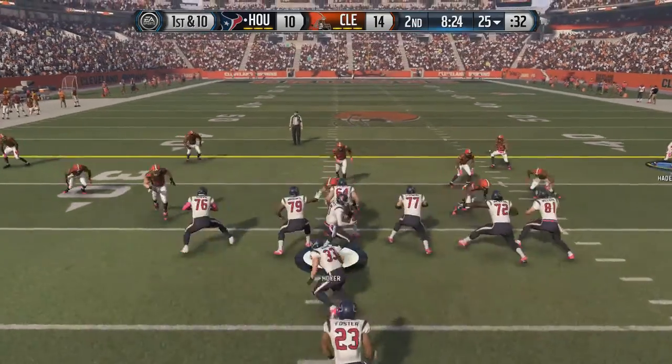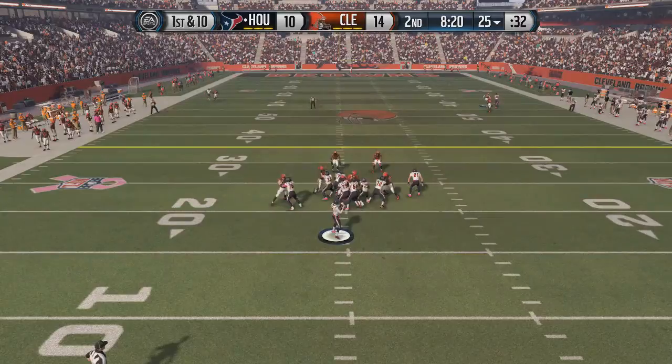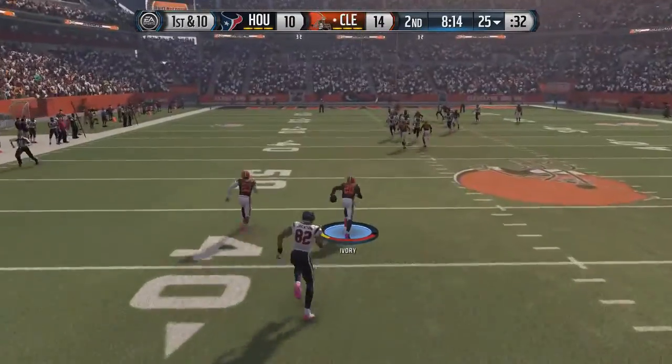Now on 1st and 10, down by 4, Hoyer comes out under center, play action to Arian Foster. Now he's standing in the pocket and has all day to throw. We cannot give a quarterback that much time. He's hit as he throws finally, and it's going to be intercepted by Marquez Ivory.